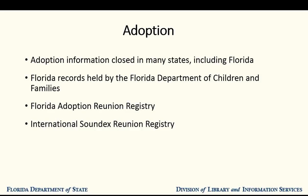So one of the tools for researching in that, the records are actually held by the Florida Department of Children and Families, which maintains an adoption reunion registry where people will register if they're trying to get back to each other. An international version is the International Soundex Reunion Registry.